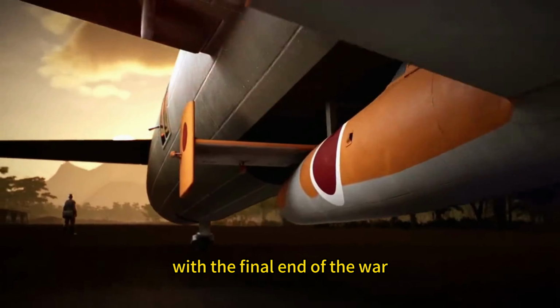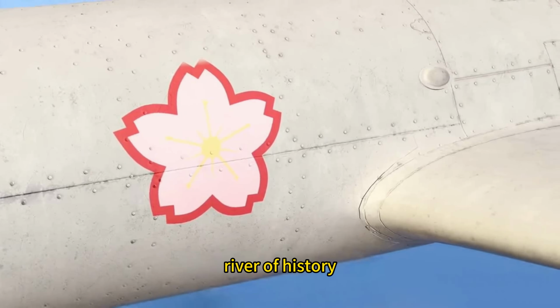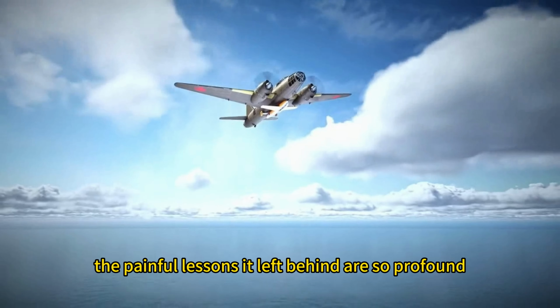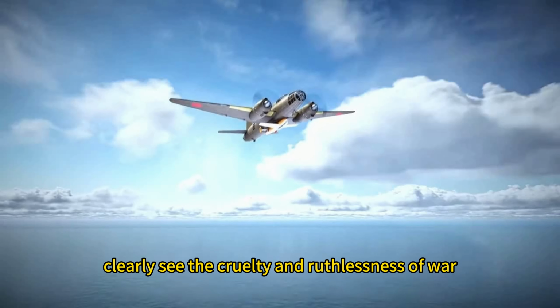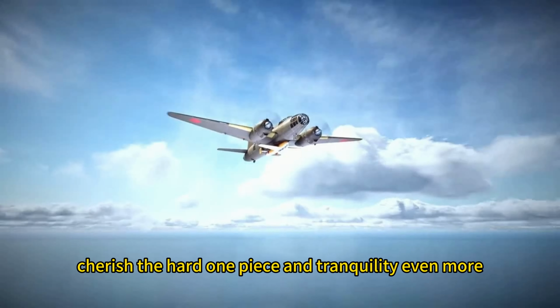With the final end of the war, the crazy tactics of the Sakura missile were gradually sealed in the long river of history and gradually forgotten. However, the painful lessons it left behind are so profound, which makes us clearly see the cruelty and ruthlessness of war, and also makes us cherish the hard-won peace and tranquility even more.